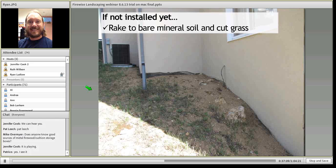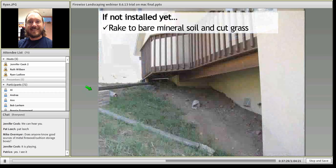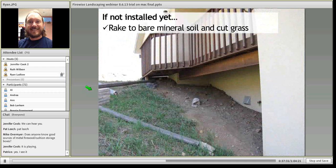And that decomposed granite will act exactly the same as having a crushed rock gravel installed or a flagstone patio installed outside of your home. So this is what I, for instance, have outside my home right now. I just run around the house, and make sure that I rake all pine needles and leaves away from the first 3 to 5 feet of your home. Another example, nice and clean out from underneath here. In this scenario, I'd probably like them to cut that grass down a little bit more so it's not quite as close to the deck.